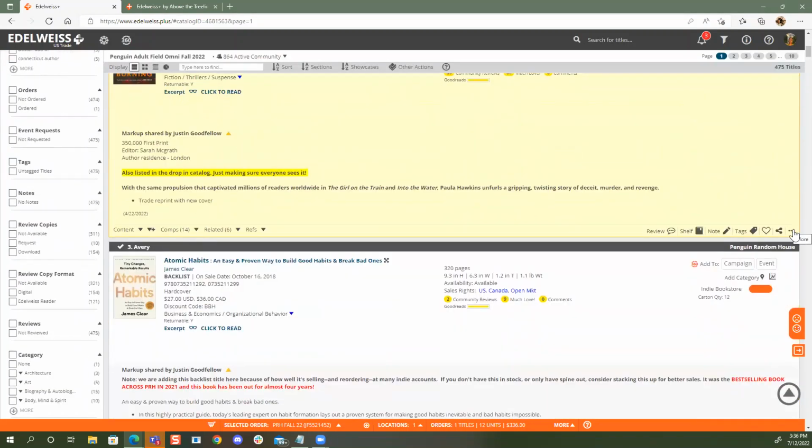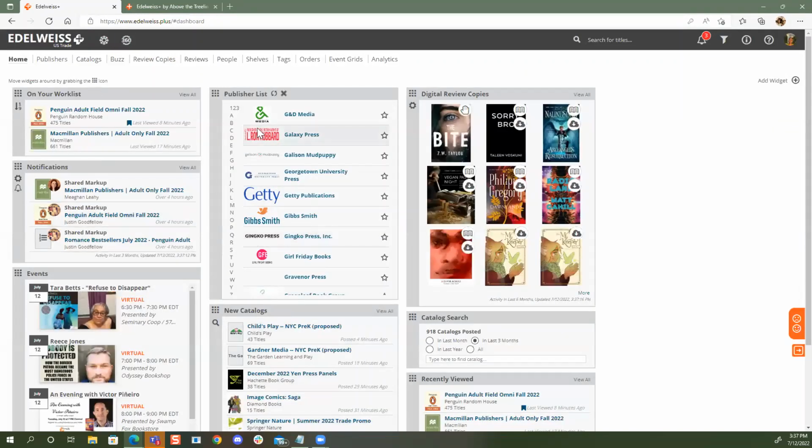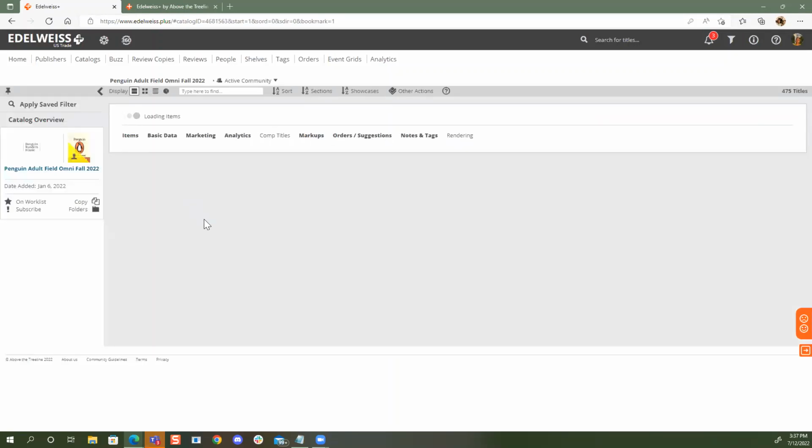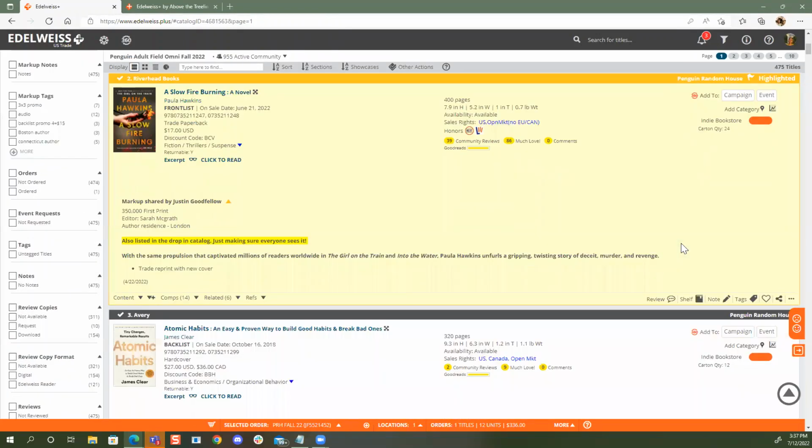But another great feature is bookmarking, so that you can return to the specific point that you left off within a catalog. If I said I wanted to stop here, you can bookmark this title, and you'll be taken back to your home screen. You'll see I bookmarked this catalog that is on my work list. And so I can click back in and be taken to the title that I bookmarked where I left off.